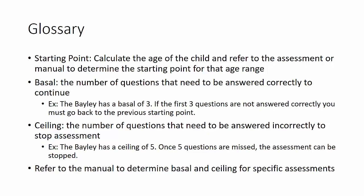Next up are the ideas of basal and ceiling. Have you encountered that language before, basal and ceiling? I think this is maybe more common in pediatric assessments, again because kids are developing more rapidly, whereas adults, by the time you're a working age adult, most of us are going to be doing the same types of tasks. There's less variance there. So the basal is the number of questions that need to be answered correctly to continue.